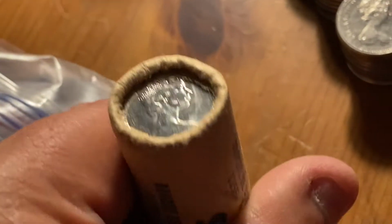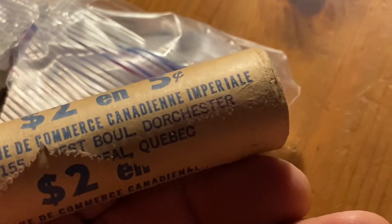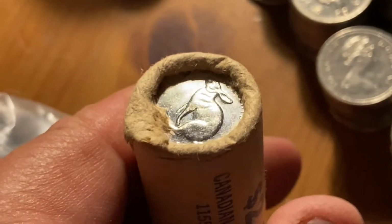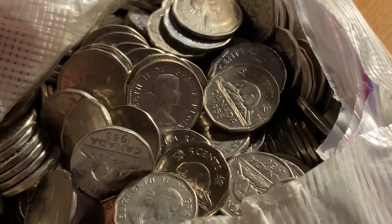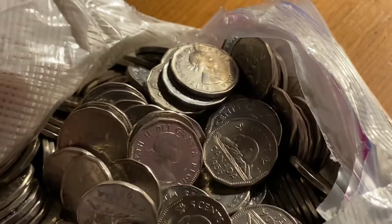And very exciting, we've got a brand new BU shotgun roll, never been opened. Ooh. Ooh. I think these are all going to be this sweet Centennial. And these all look to be Elizabeth II. But let's pull them out and count them up.